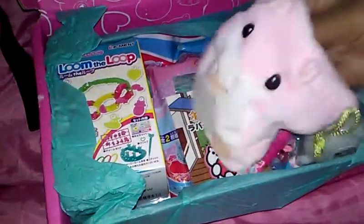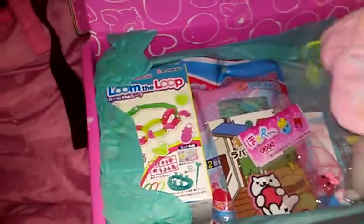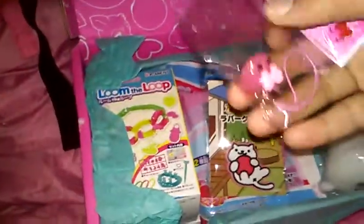Look at all this other stuff in here. Oh, it's so squished. Oh, it's a baggie. It's a cute little hamster bag. This is really cute. I can't read none of that, but it matches.